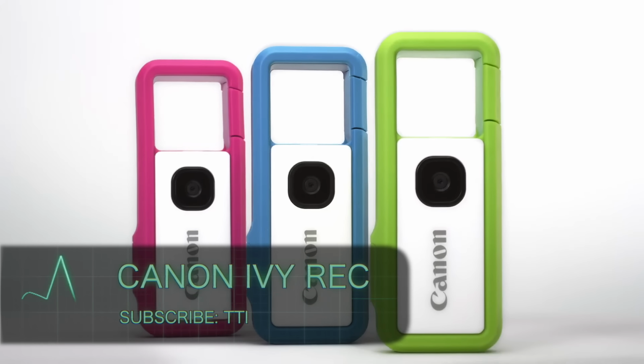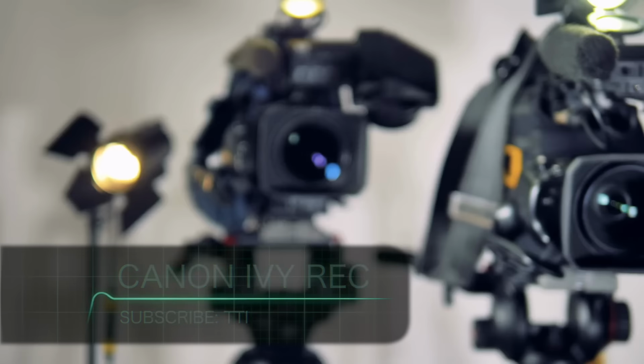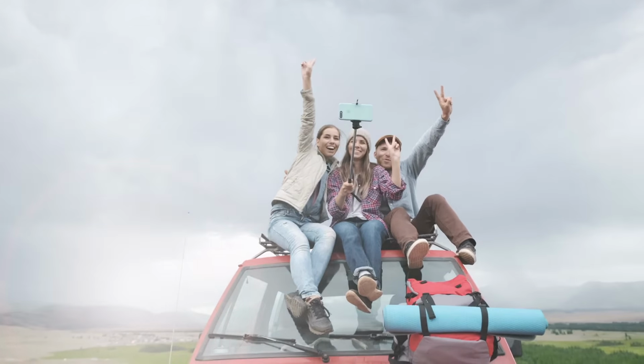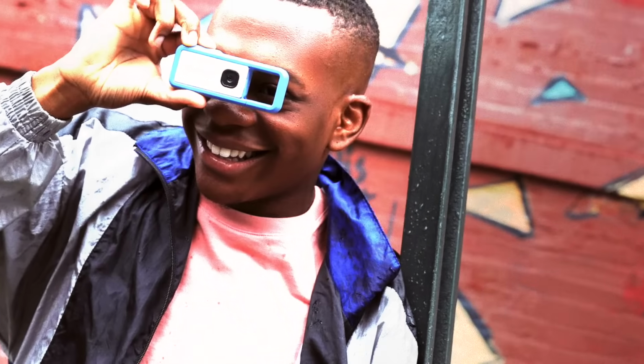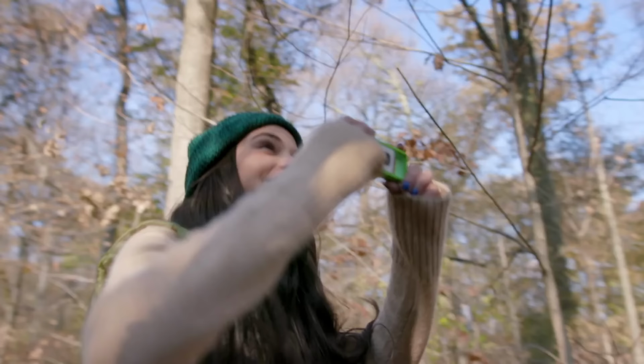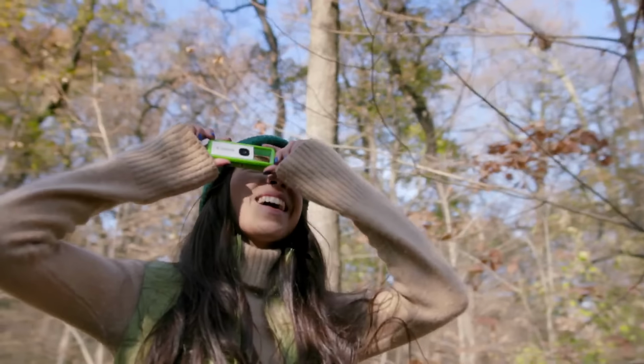Canon IVY REC. Who doesn't like a clip-on camera? No need for tripods, a phone, or a selfie stick to take a cool selfie. The Canon IVY REC fits everywhere, even in your smallest pocket. This camera is waterproof, sturdy, and takes 13 megapixel high-resolution video at 60 frames per second.